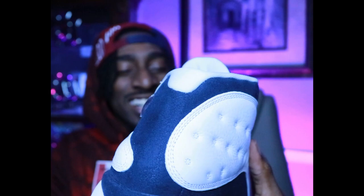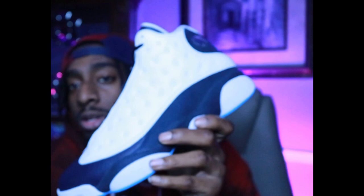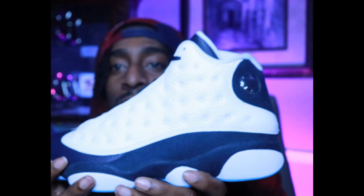But yeah, man, I really like how these are, man. They look like they're gonna be easy to wear. Super easy to wear, you know what I'm saying? But I still need my fit to go by y'all when I'm gonna step out in these guys. You know what I'm saying?